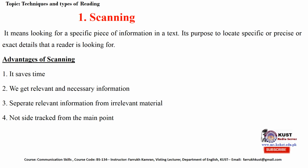For example, in our daily life, the skill of scanning is frequently used. Suppose we want to know the meaning of a word in a dictionary. If we read the whole dictionary, it will be very difficult to know the meaning of that word. We go to the relevant page and find the relevant word. In the same manner, if we want to know the telephone number of someone in the phone directory, we do not read the whole directory. We open the relevant page and find the specific number. So it means that scanning is done whenever you intend to get particular information, any key information.